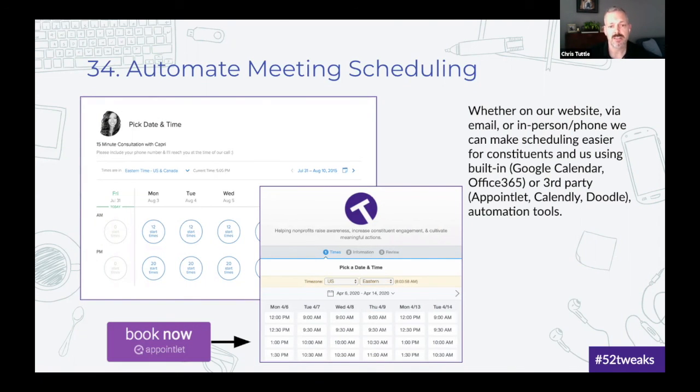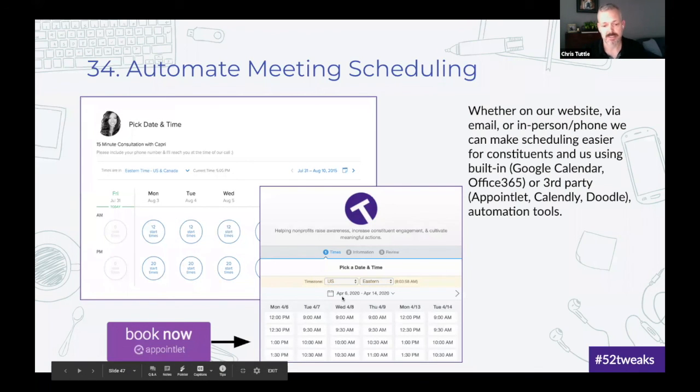So automated meeting scheduling utilizes either existing services like Google Calendar or Office 365 to do shared meeting calendars where people can see time available on your calendar, or a third-party tool like Appointment, Calendly, or Doodle, in which you can set yourself up to be available certain times. And this actual one that I put for my example, just so you had a real one if you wanted to check it out, is from my website, and anybody can schedule a 15-minute call with me.